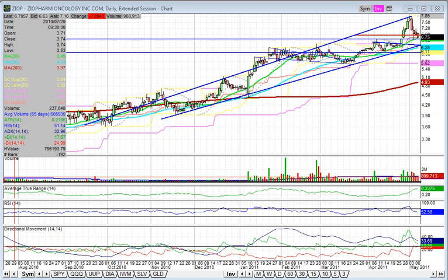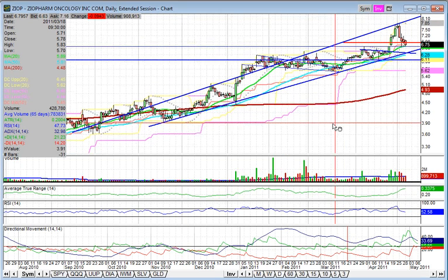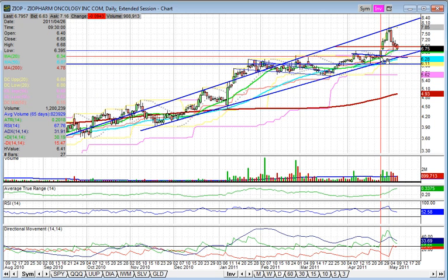Here's another one. That last one was ROIAK, by the way. This one is ZIOP. This was a much shorter term trade. I started a position on this breakout here. It was actually a rather large position.